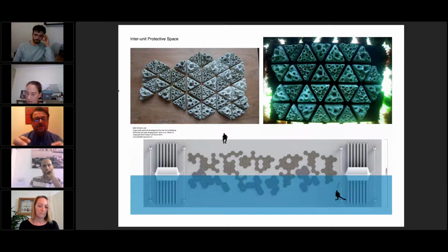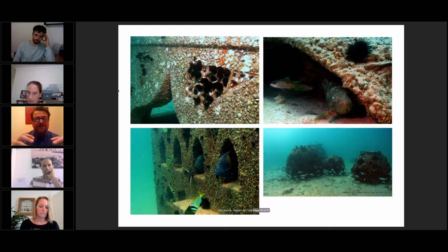But the gaps between the units, think of it as the roads in a city. We need roads, we need laneways, and it's the same when you're putting reefs together. And one of the biggest problems I've seen in reefs around the world is people putting their reef units too far apart, so there isn't enough protective space. So one of our rules of thumb when putting reef units together is not to put them further away than 2 times the diameter of the reef unit.